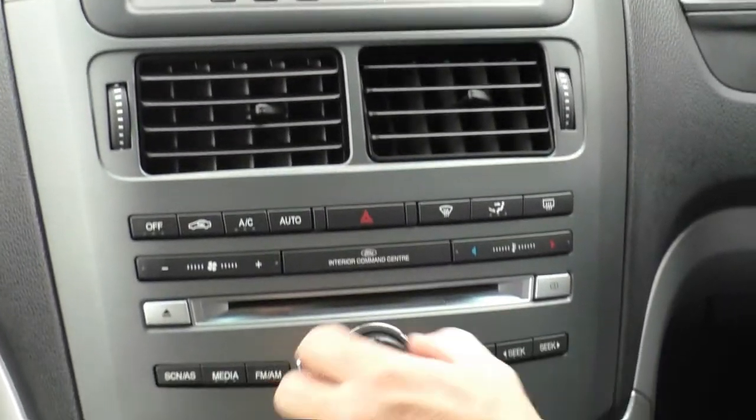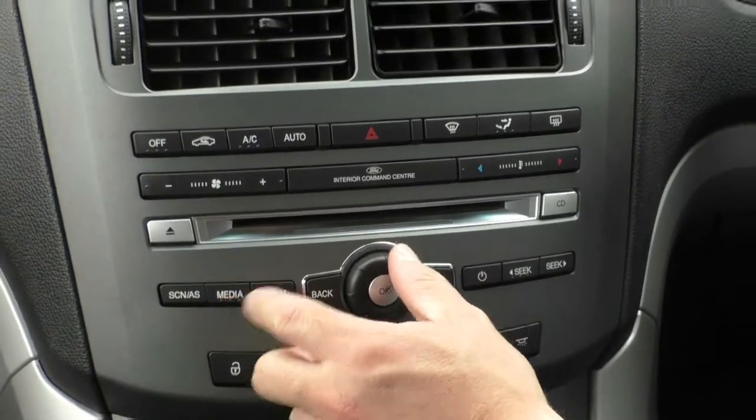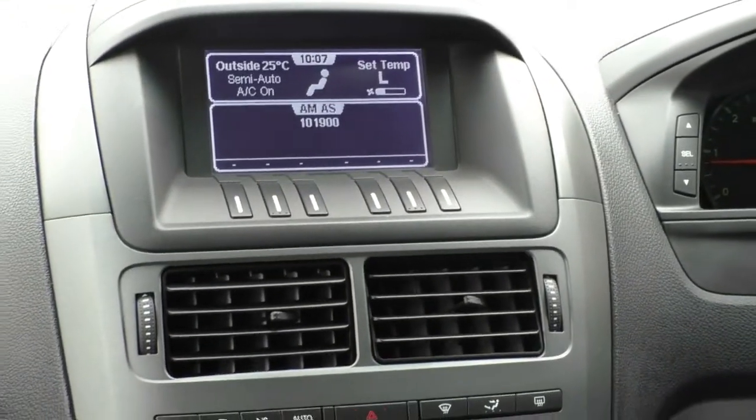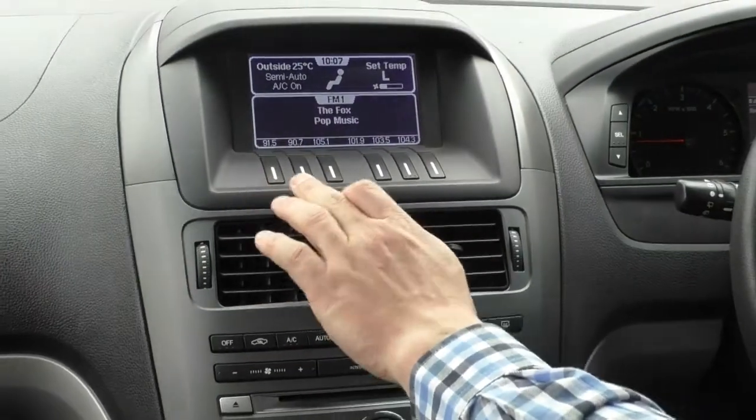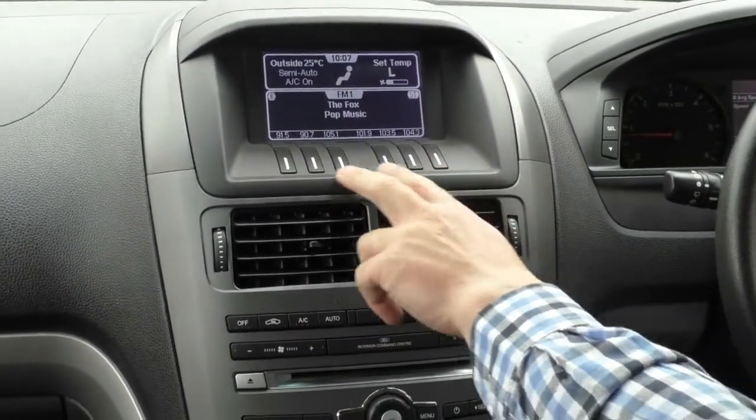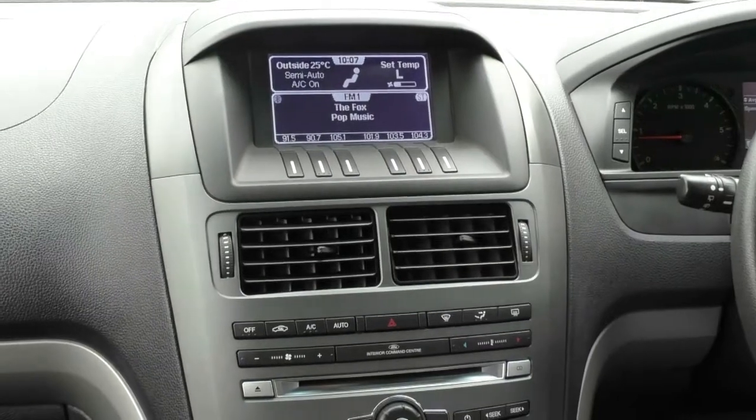So we'll just turn this down. And as you can see, you can flick through your radio. You've got AM, FM, and all along here we've got our presets. So these buttons select which one on the screen you want to listen to.